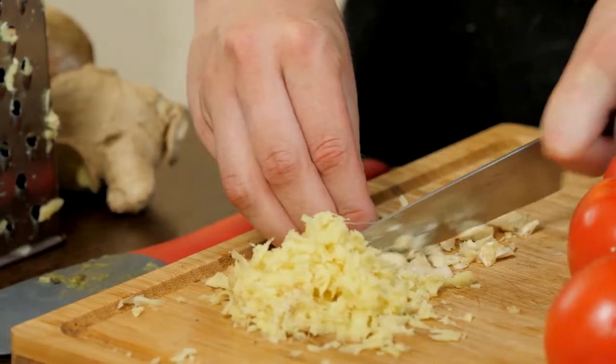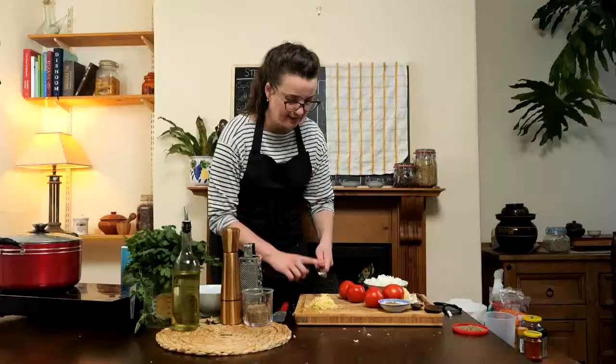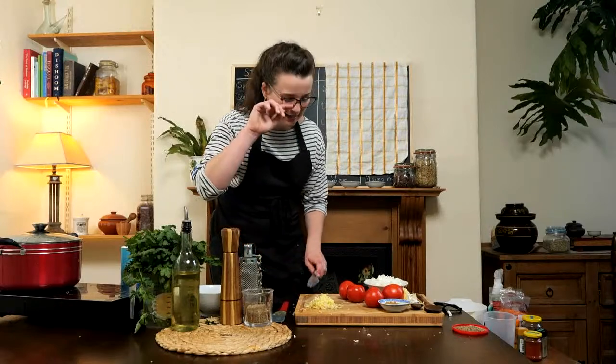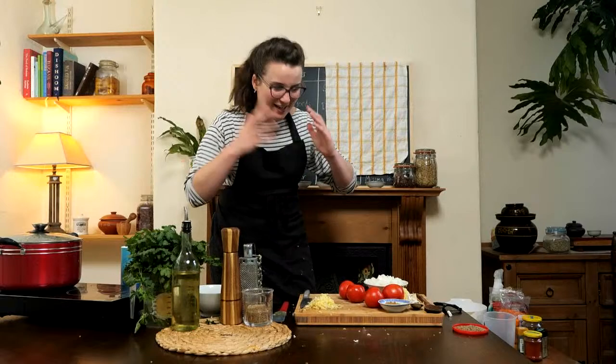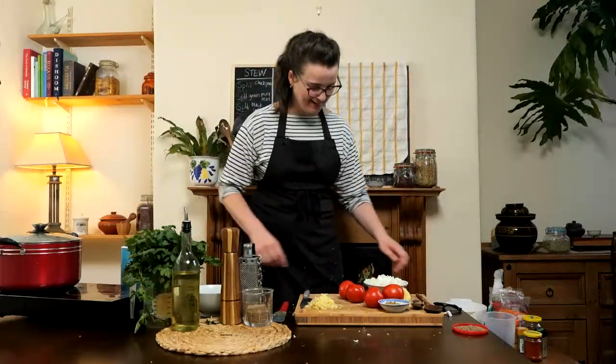I think garlic is such a good ingredient to have in any kind of cooking lesson or any kind of cooking recipe, because everyone loves it. Everyone has it. It's very easy to get anywhere, right?